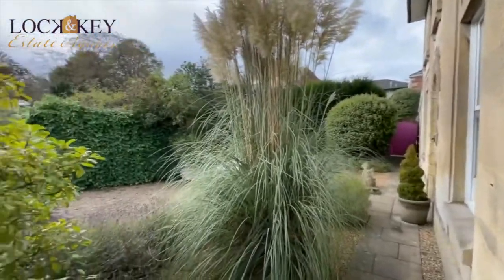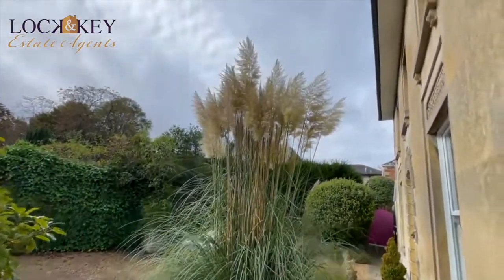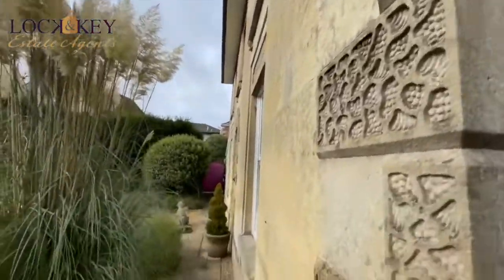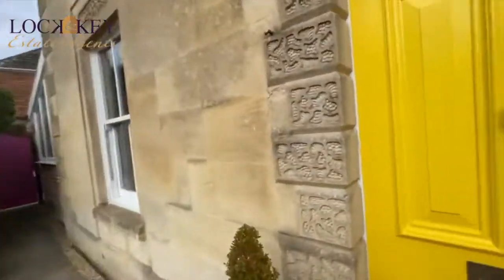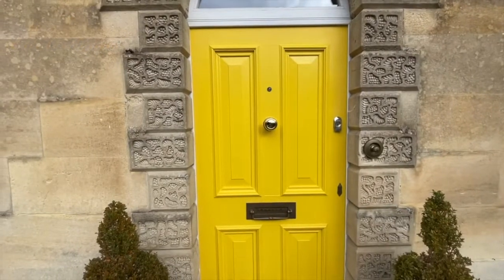comes here. Really attractive. Bring the camera around, and it's just another aspect to this beautiful garden at the front there. And I just love these brick elevations and the character that this property poses. And you know what we're going to do next? Yellow door through. Let's have a look around.